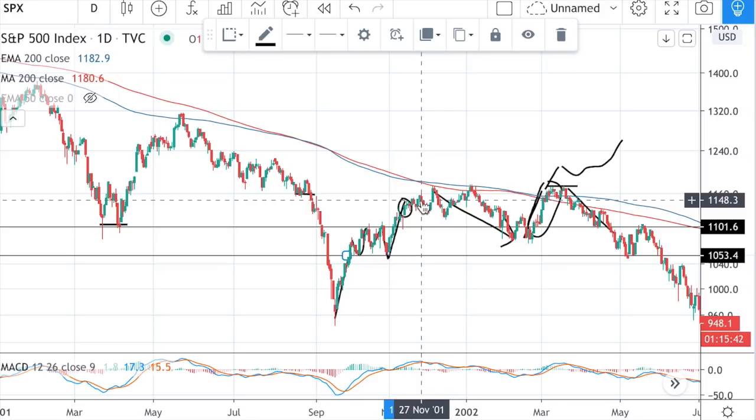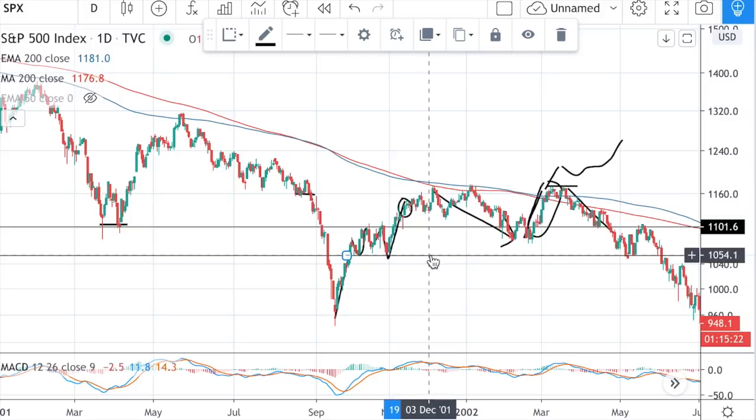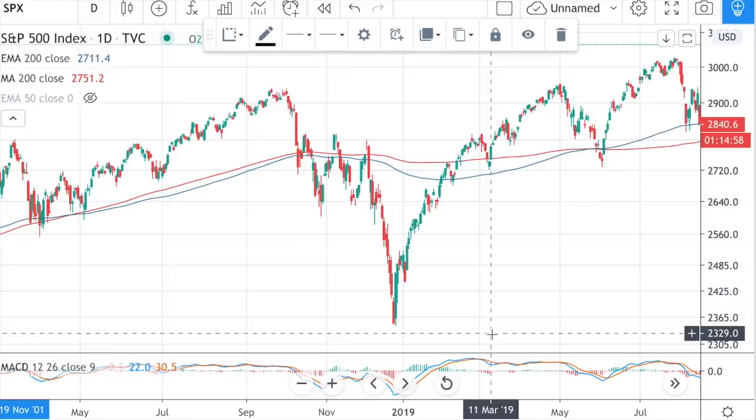And so again, these situations are very similar, but have to be taken with a grain of salt. Nothing repeats exactly, but it's going to give us a pretty good idea of what the probabilities are. Now, before we get to the Great Depression, I'm going to quickly cover the 2019 V-shaped recovery because I do think there's a lot of conclusions to draw away from it as well.